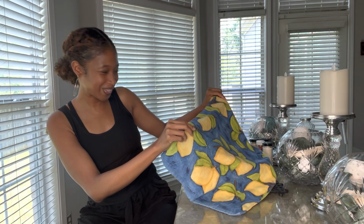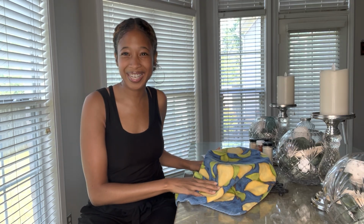I know y'all wondering what's under there, but don't worry, we're gonna get to it. It just came out the oven. It's smelling good and I cannot wait to show you.